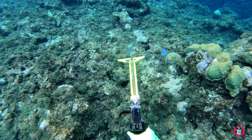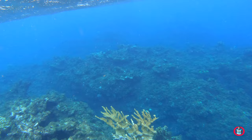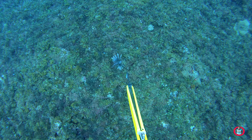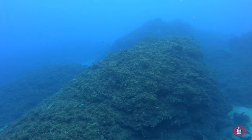This is a yellow jack, or we call them butter jack. I saw the next lionfish here. I dove on it to try and stab it with my spear, but it was swifter than me. Next time I will come prepared for them, because a lot of lionfish are here as well.